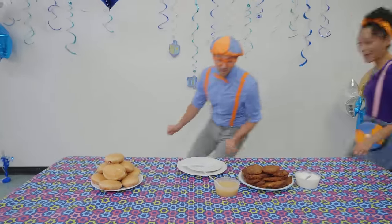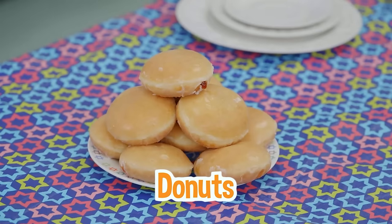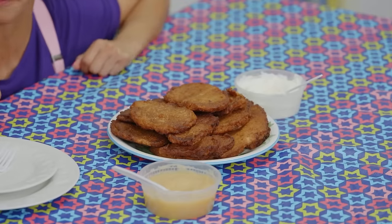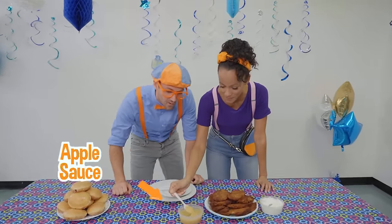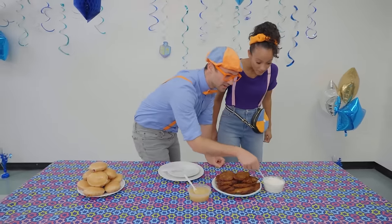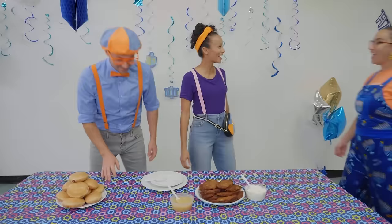Whoa! Wow! These must be the holiday treats she was talking about. Yeah, they look so yummy. Ooh, look. Looks like donuts. Yum. Oh, and look at this. It smells really good. Yeah, it does. And it looks like fried patties of some sort. Hey, I know what this is. Applesauce. Ooh, yum. I love applesauce. Me too. Ooh, and look. Looks like sour cream. I wonder if you put that on the patty. I don't know.